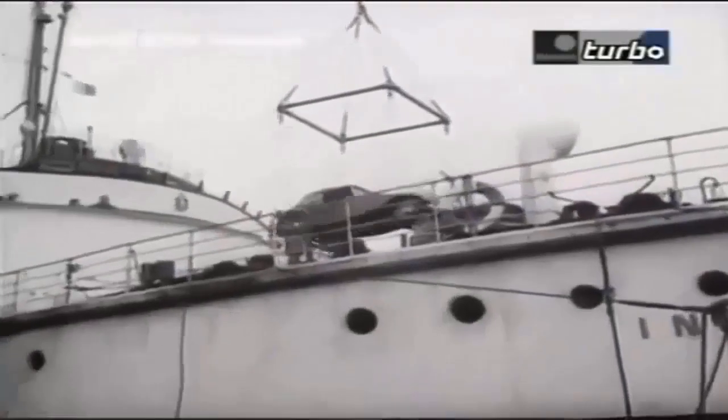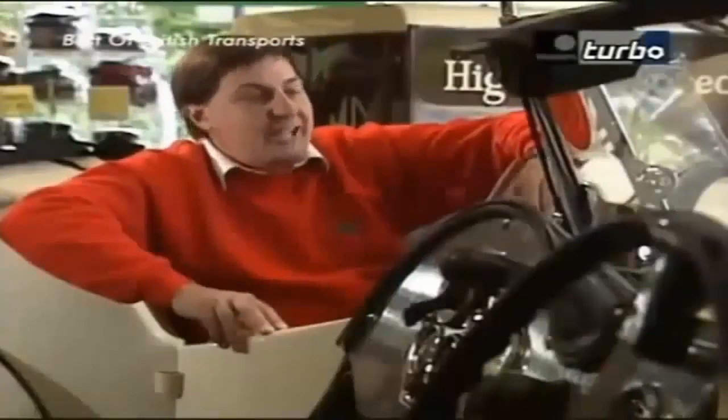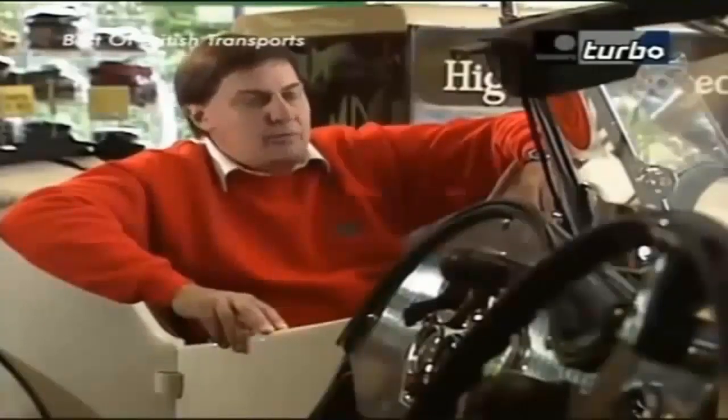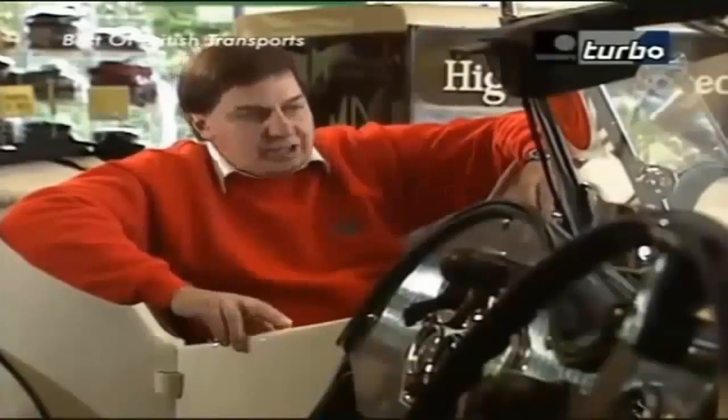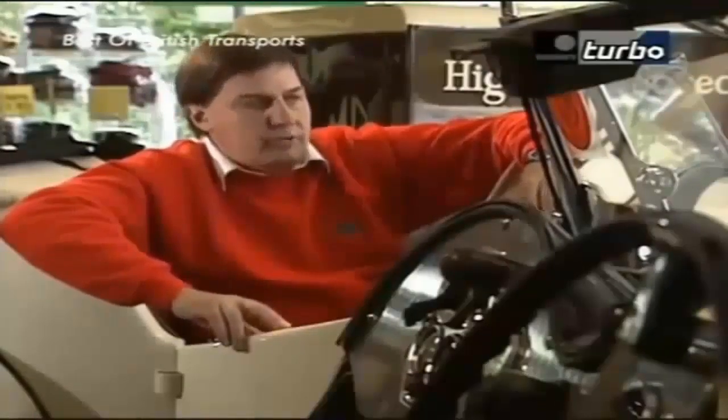The MG is synonymous with youth, and that's youth from 17 years old right up to 87 years old. We even have a member in her mid-80s still driving an MG BGT and loving the car. So the TC and the TD really, after the war, started all that.